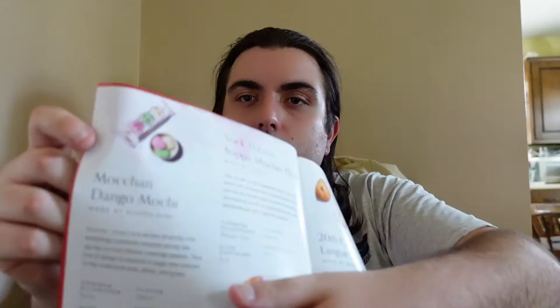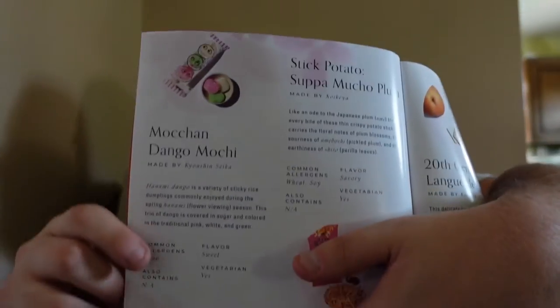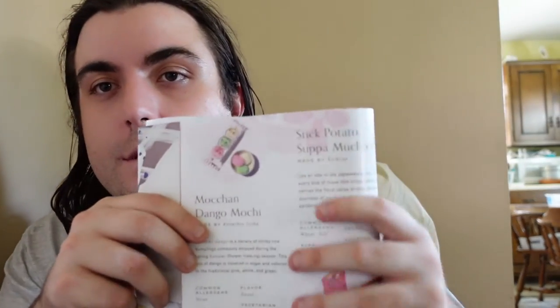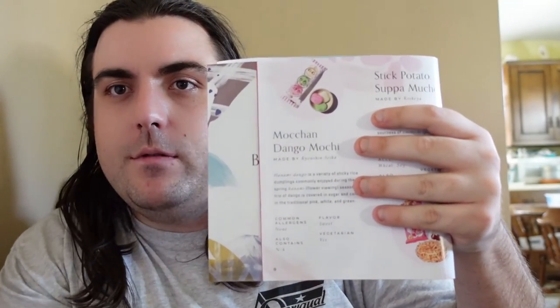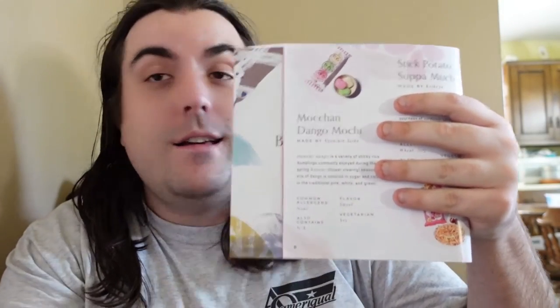Let's see. Right now, we're looking for Mochan Dango Mochi. I like mochi. Think we can maybe show this on the thing. All right, we have found the... See if I can get this properly in frame. The mochi, as I believe... Ta-da! Actually, there's two.